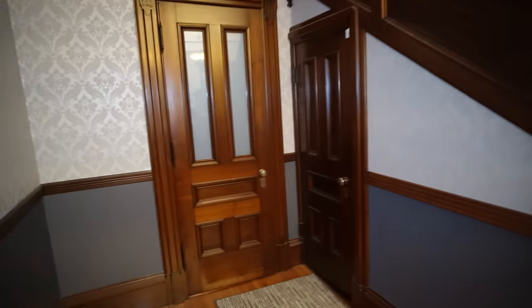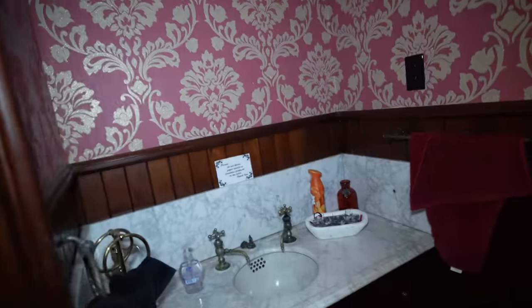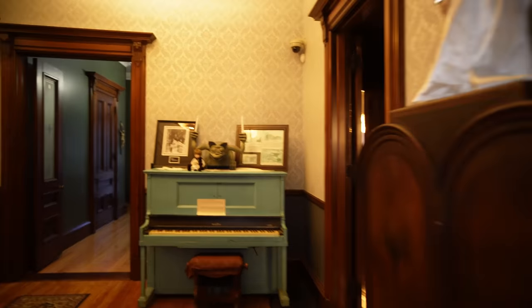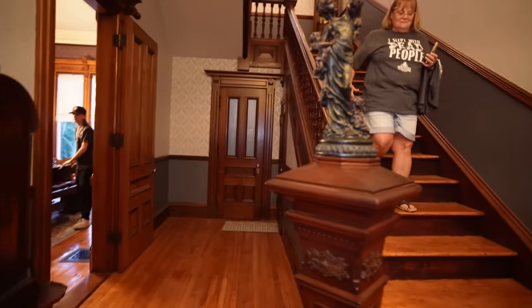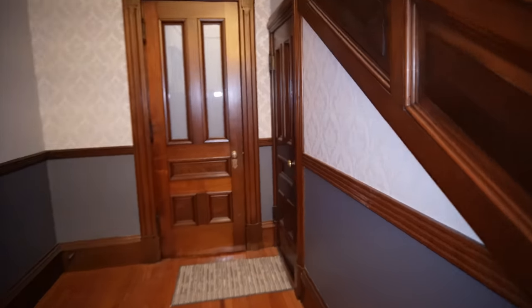Through this door, we have this door. And through this door is a bathroom. And then through this door, oh, that's the basement. No, thank you. Okay, not yet. Not yet. Come on. No. What's down there? Ghosts. Ooh. Now we gotta go. Creepy red guy.